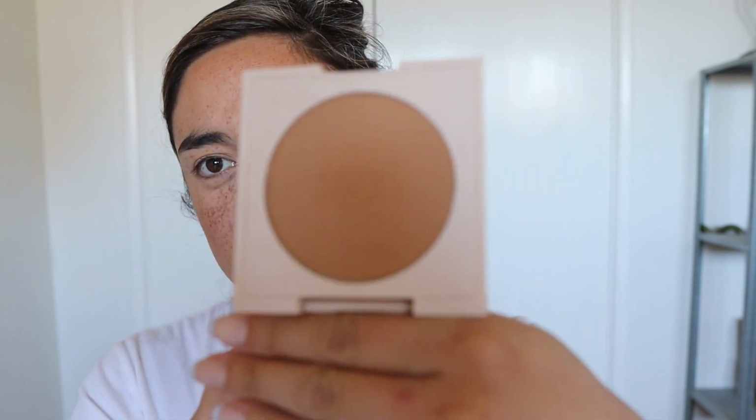I already like how this is looking. I will say that I am a little bit surprised how warm toned it is, because in the pan it looks like it would be a little bit more neutral, but it's not as warm as the Kosas bronzer, that's for sure. Okay, so I already really like how that looks.